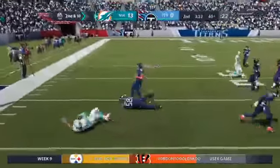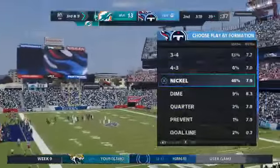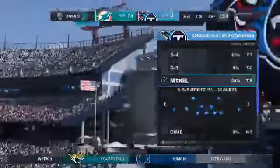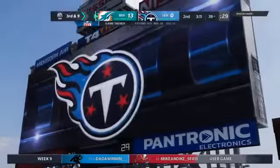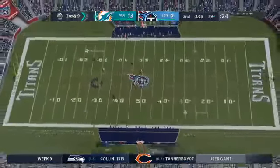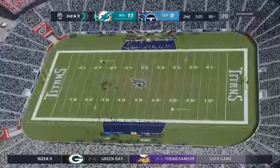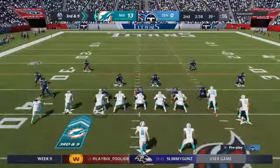That's out to the left flat and complete. And he'll get it inside the 40 to the 39. They do get a yard there, but only a yard. Leaves him with 3rd and 9 looming. They'll need to get it to the 30 for a first. This is 3rd down.